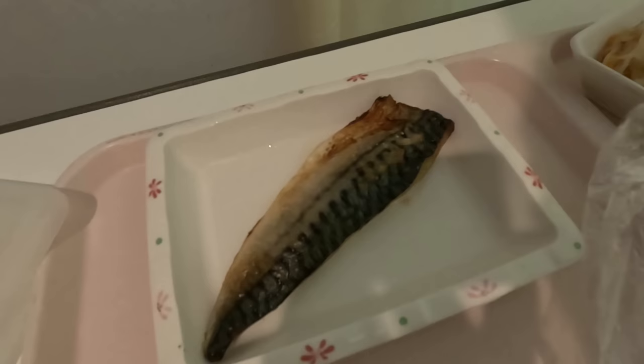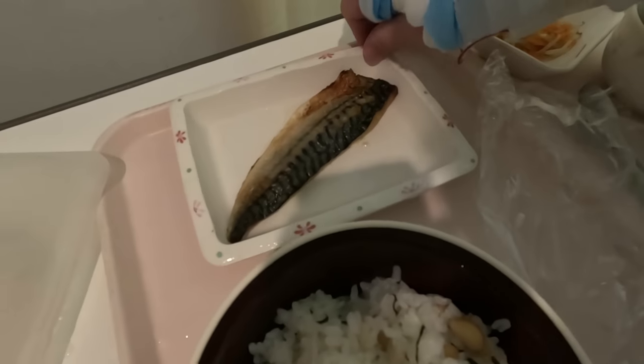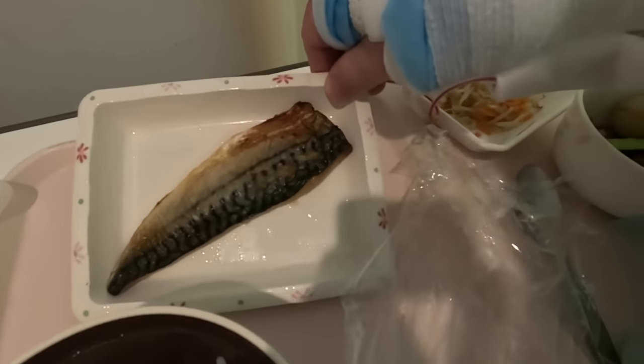Gonna be in here for about 2 or 3 days, I think, recovering. Look at that nice piece of fish. That is gorgeous, huh? Looks like saba mackerel.